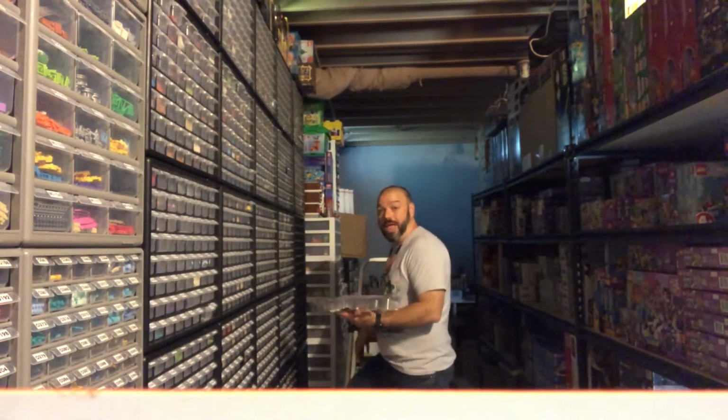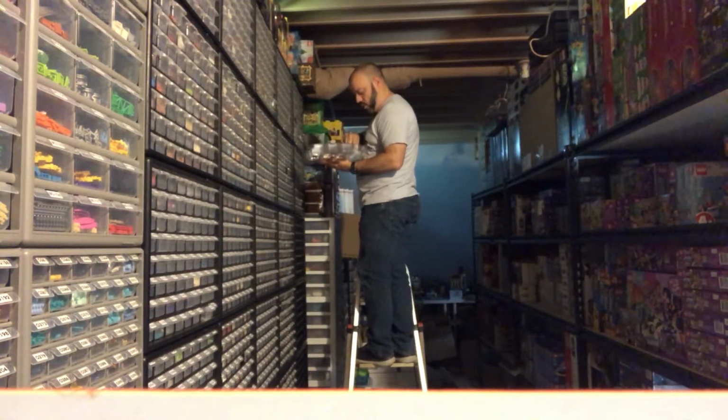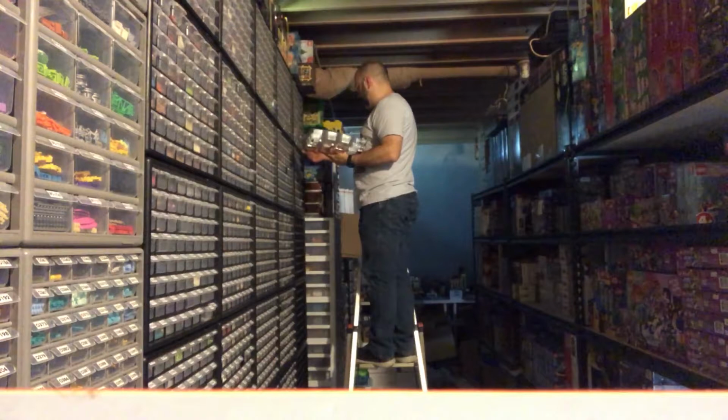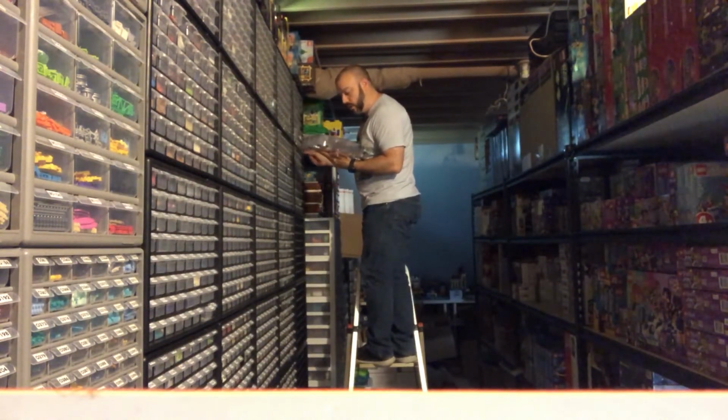2112. Guess what? Back up the ladder we go. One of these days I'm going to fall from this thing too. We got 2 1x4 dark bluish gray pieces. 2138 while I'm up here. We've got a total of 5 light bluish gray 1x2 bricks.